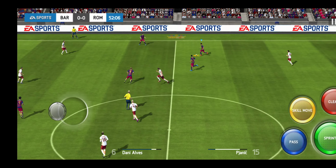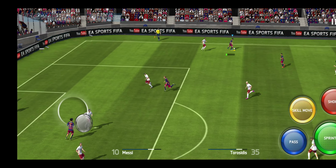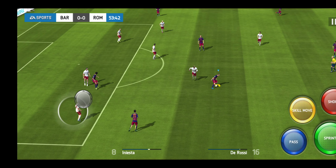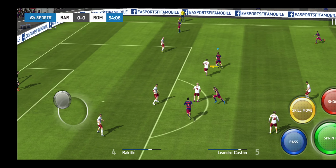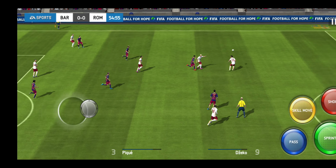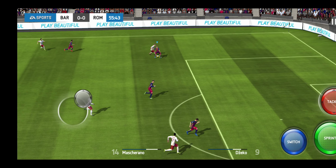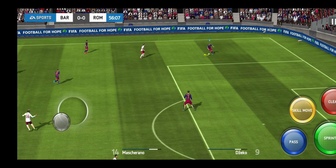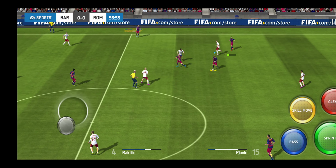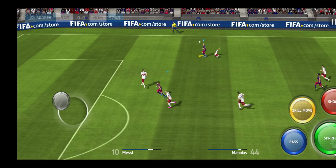Daniel Alves. Lionel Messi. And now Iniesta. He went in well. Attacking now. And the defender tidies that up. Iniesta. Luis Suarez. Wonderful interception.